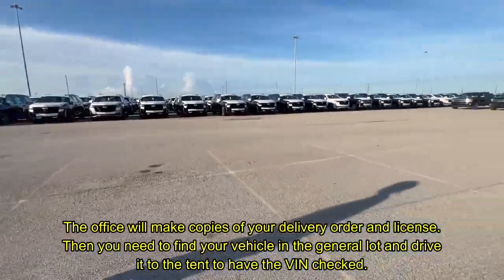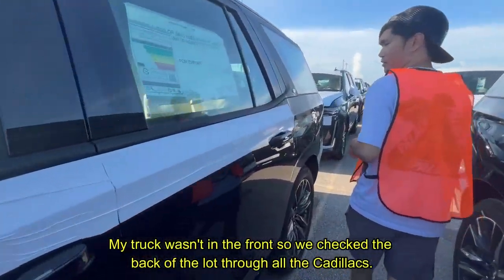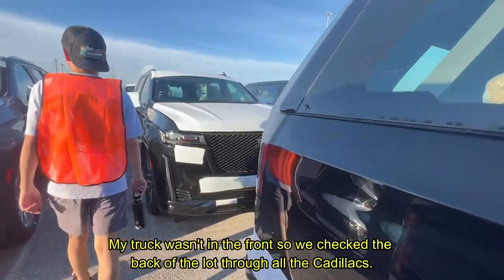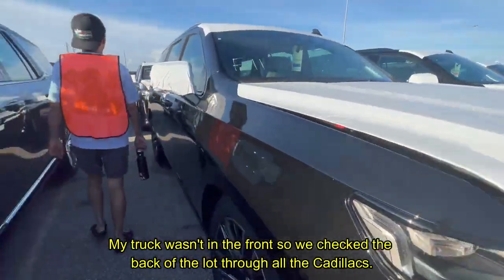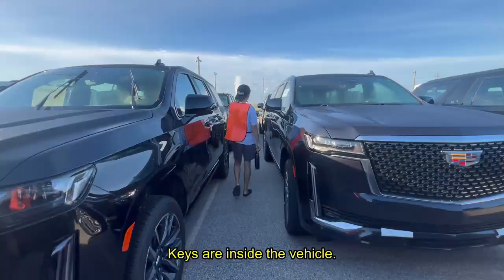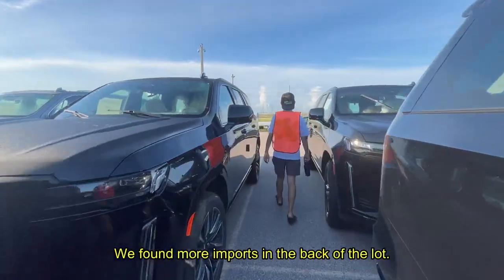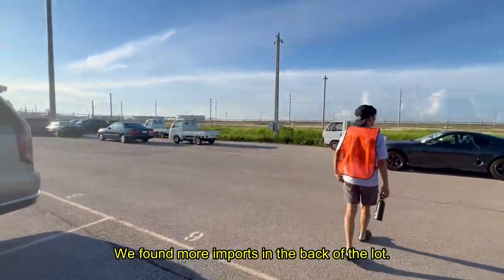I think these Cadillacs are heading out. Oh yeah, these are going to Kuwait. This is Kuwait. All these Cadillacs, they like Cadillacs. Supra? I see a Supra. Oh, nice. That's probably it then. They parked it all the way in the back. That's probably it.